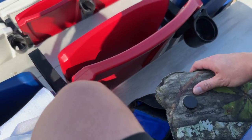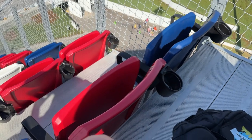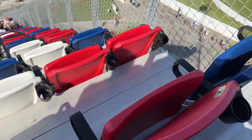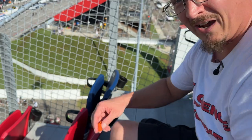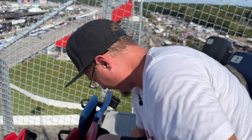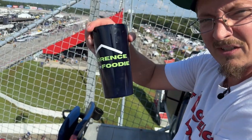All right, so here's the things you're gonna wanna have. For one, seat cushions. Bring some water, you can bring a cooler, beverages, food. Make sure you do that, that's gonna save you a couple dollars. If you've never been, you're gonna wanna have the option of these earplugs, all right? You may want to use them, you may not, but you're going to want to have them. Be better to have them and not need them than want them and not have them. Oh yeah, bring you a cup, keep your drink cold.